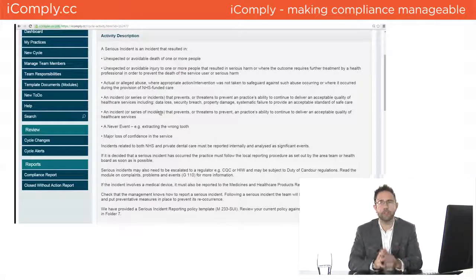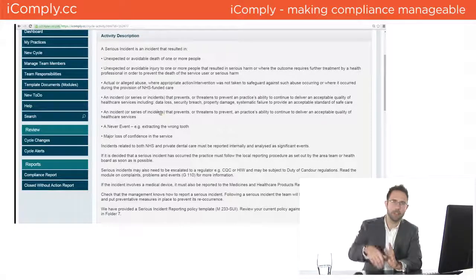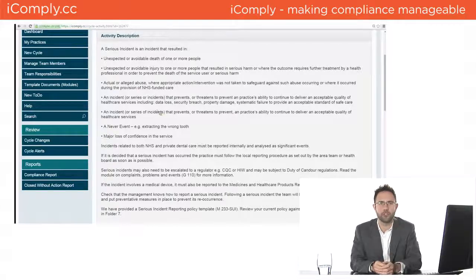You have to follow the local reporting procedure, so that will be different. If you don't know what your reporting procedure is to your local health board or to your local area team, then I just advise giving them a call and asking them, and they'll tell you what it is. So if something's happened in the practice, it's going to be an event that we need to analyze anyway. So we filled out the G110A, the cover sheet for the event, and we're going to put anything that goes behind that. We then need to figure out if we have an NHS contract, if it's a serious incident, or if it's a safety incident, and whether or not we need to report that.